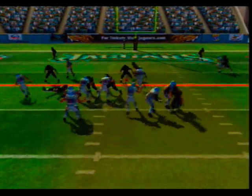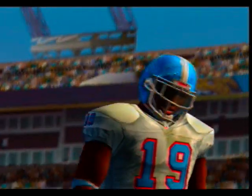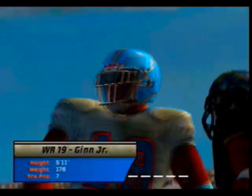The Jaguars line up in a 4-3. Number 35 is there on the stop at the 1 yard line. The coach asks a lot of this guy. He certainly performed out there today.